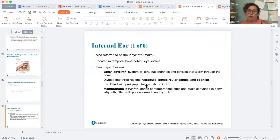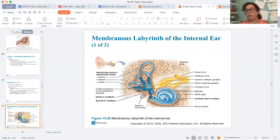Then we have the membranous labyrinth, which is a bunch of membranous sacs and ducts that are filled with potassium-rich endolymph, and that's important if you get into the physiology of hearing. So this is what it looks like. Here's that cochlea. A lot of people who can't hear because there's damage to their cochlea will get cochlear implants because that helps transmit the sounds.